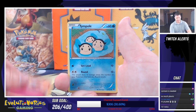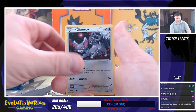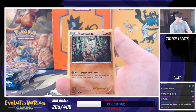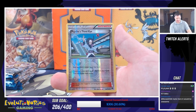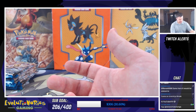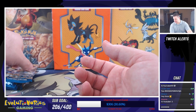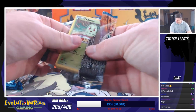we got ourselves a Spritzee, Timpole, Chikorita, Gible, Glameow, Palpitoad, Potion, Pseudo Woodoo, in a Field of Trevenant, Psychic's Third Eye, and Greninja. Go figure. Go figure we would get a Greninja, after I just got done talking about Greninja Break being a very sought-after set for its time frame.